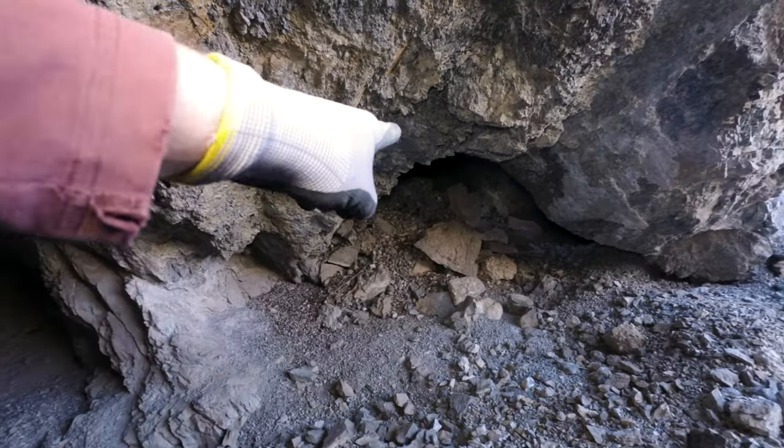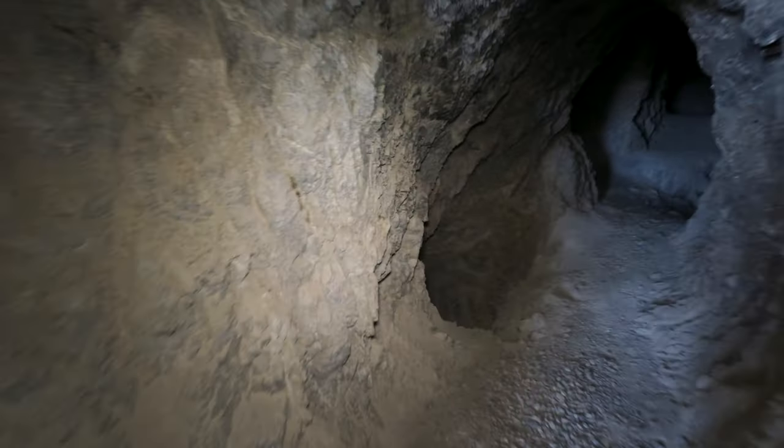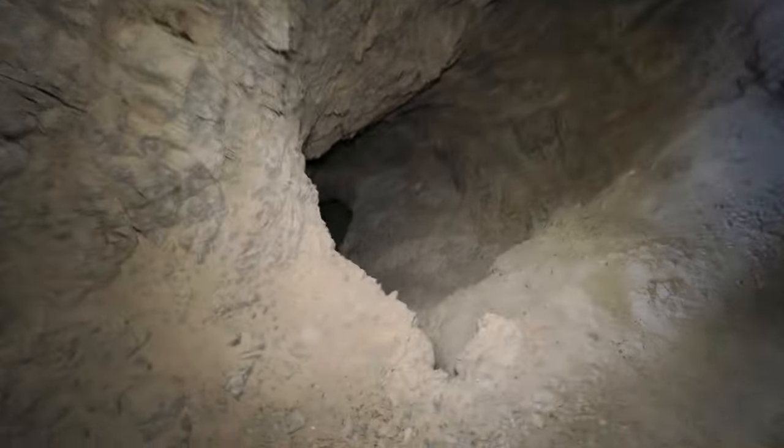Okay, so there's the wall from the other side. Now, this is going to peter out pretty quick. There's absolutely no moving air. Wow, this is like a honeycomb. Oh, that's neat.